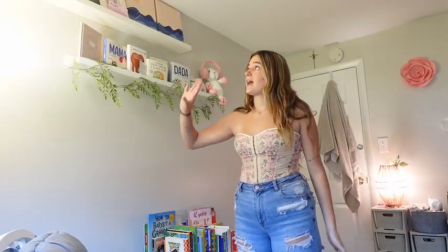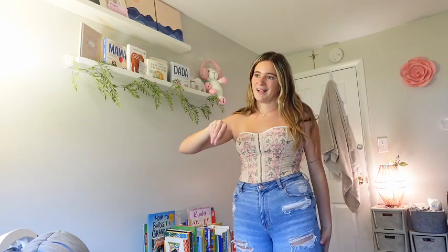Anyways, let's go back to the shelves. On the top shelf, I keep her little wooden K. If you didn't know, my daughter's name is Kinley. So obviously we have to put a K in her room. But next to the K, I also have a dead plant. I don't mean for them to be dead. I just don't ever water them. But it is in a cute little elephant vase. Again, sticking with the elephant theme.